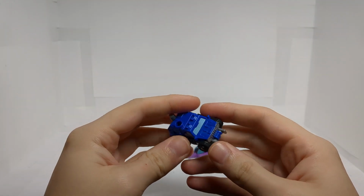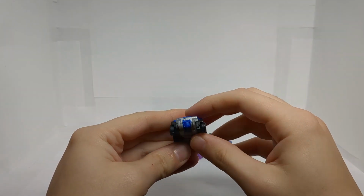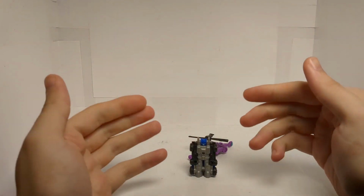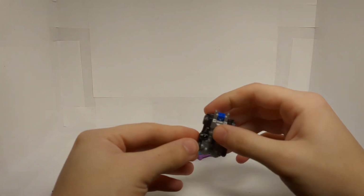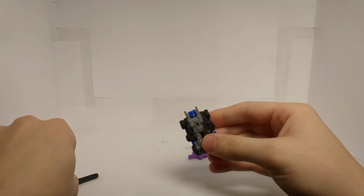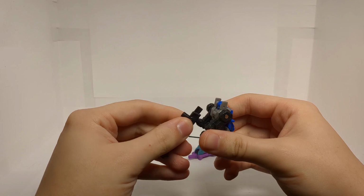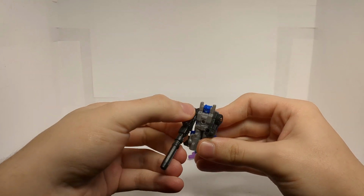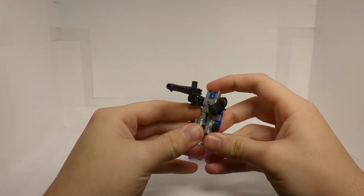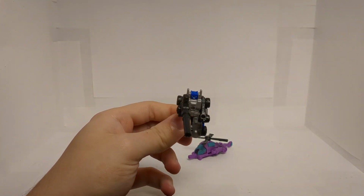Now, in terms of transformation, there's really only one step, and it's just, yeah. Now, if you want to do something else, you can just flip the arms forward, and there you go. So there's that. Another cool thing you can do is there's a little handle right here, and Roller can actually hold the Ion Blaster, which is really cool, even though it's literally bigger than him. So it's a little thing you can do.